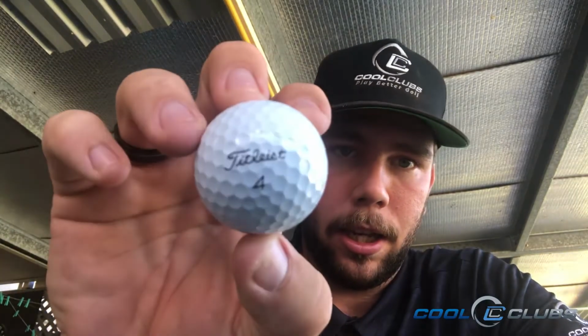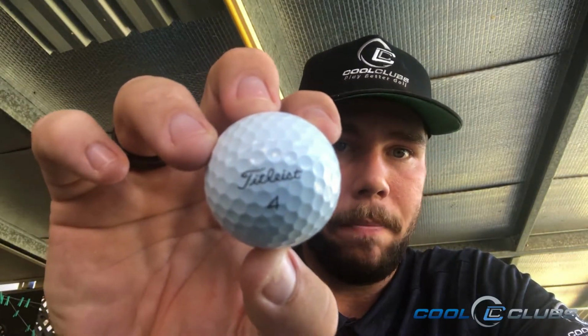Just here to talk to you a bit about the golf ball I'm currently playing, what I've kind of gone through to get to this ball. So some ball testing I did when I first went to this ball, some ball testing I've done recently, and ended up staying in this ball. So I'm currently playing the Titleist Pro V1, so the black number.